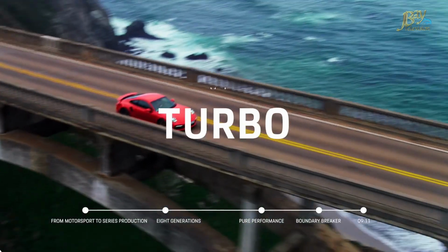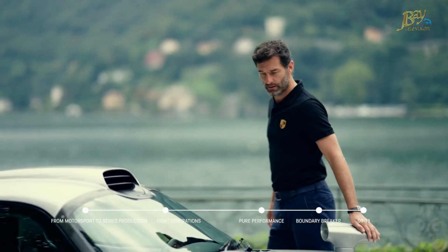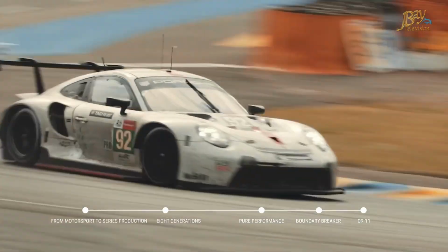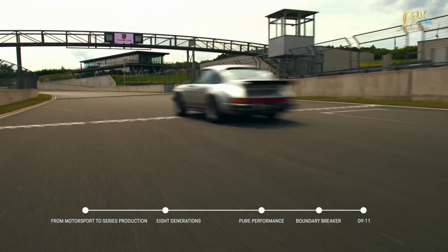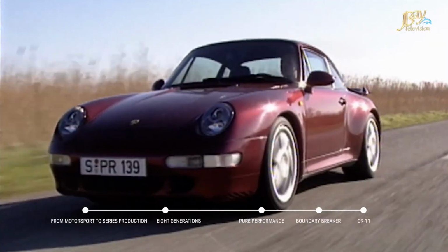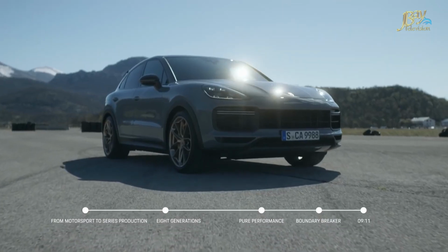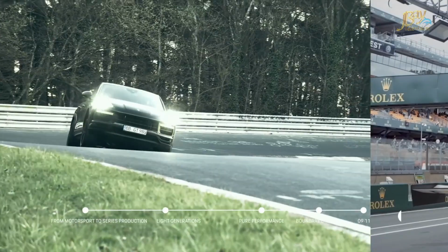The 911 magazine in the fast lane. Race car driver Mark Webber takes the 911 Turbo GT1 for a spin and tells how turbo technology moved from racing to production cars. Plus, an overview of the 911 Turbo generations and the top athlete among the SUVs, the new Cayenne Turbo GT.